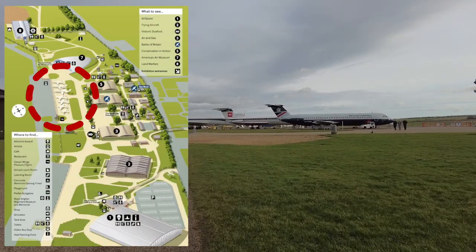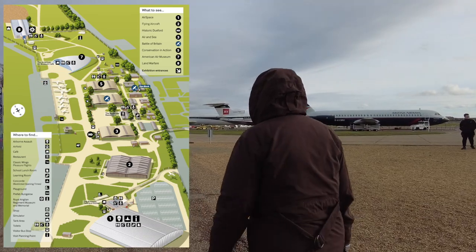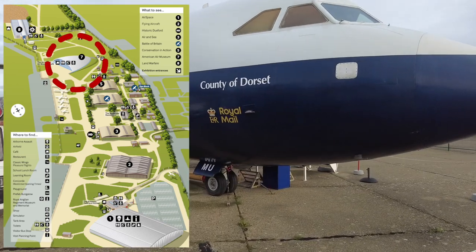At this point, we thought we'd have a look at the static airliners. However, they're all closed during the winter. So instead, we headed to the American hangar.